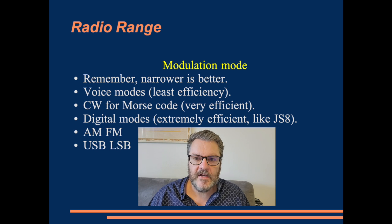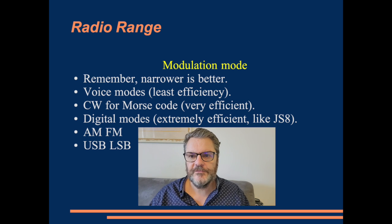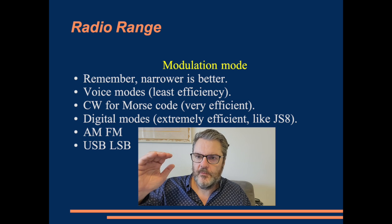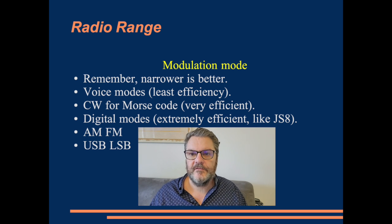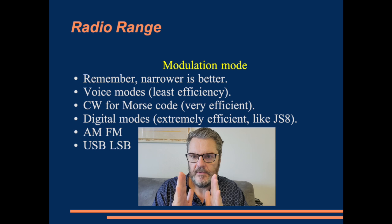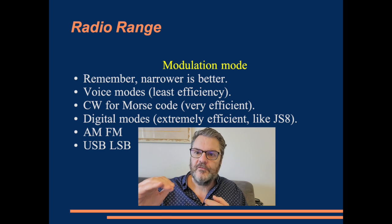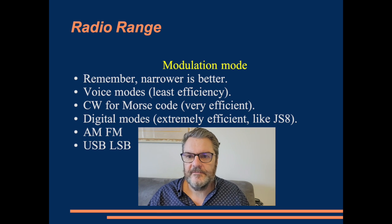Which brings me to other modes like USB and LSB. Now, again, I'm not going to go into details, but those modes strip a lot of stuff from an AM signal. So we only use the upper sideband, which is USB, or the lower sideband, LSB. Now, you don't have to know all that, but what you should know is that the signal is narrower. And that's why it sounds a little bit like Donald Duck. You remove a lot of the information there. Your signal is only usually 2.5 to 3 kilohertz wide. And you lose a bit of quality, but you gain a lot of punch, so to speak. So your signal is going to be outputting at a higher level. So the mode can have an effect on the range.